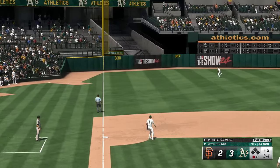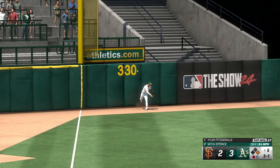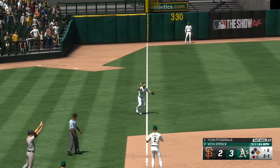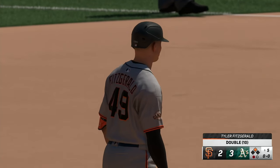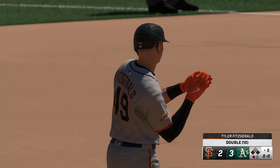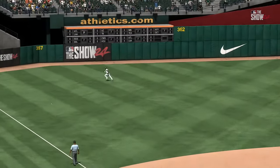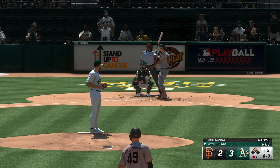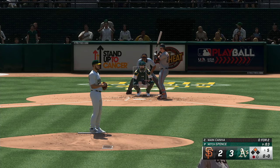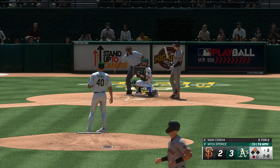That one ripped. This looks like extra bases. Now he'll turn for second. And now the tying run is into scoring position. Now batting, the first baseman, Mark Canna. Man at second with one away. Mark Canna getting ready to hit. First pitch doesn't find the zone.